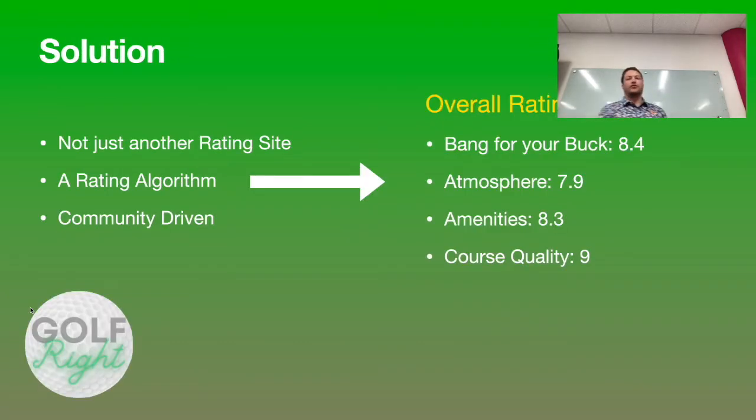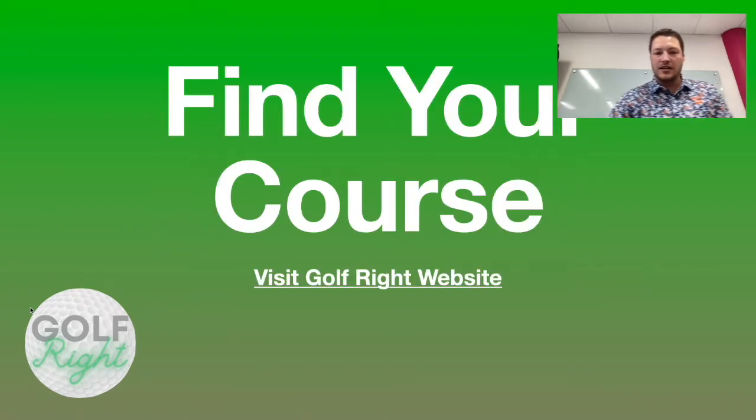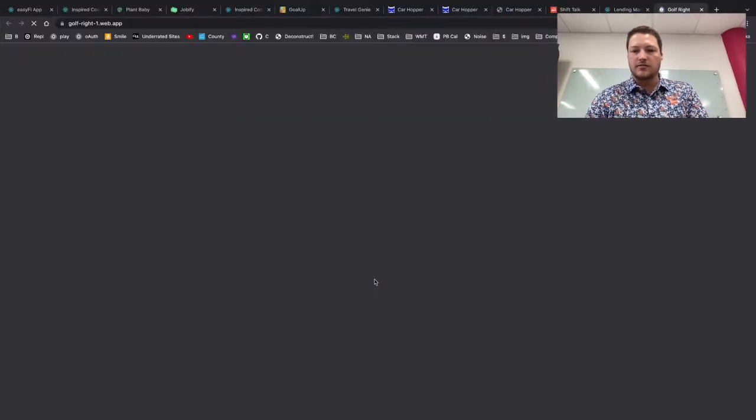So welcome to Golf Right. We're implementing a rating algorithm based off of key attributes of a golf course that shows the unique characteristics of that golf course. Those key things are bang for your buck, atmosphere, amenities, and course quality. So let's go ahead and check out the site.